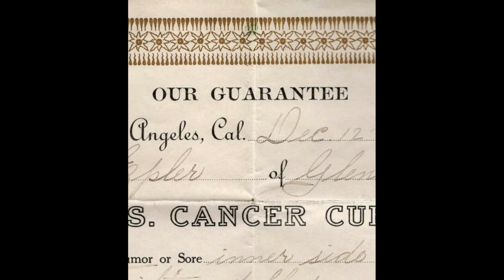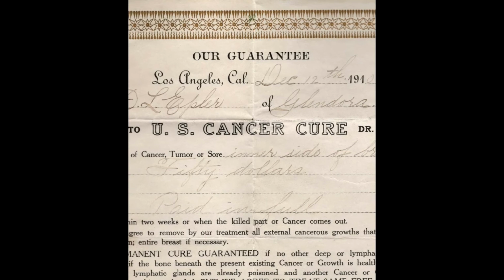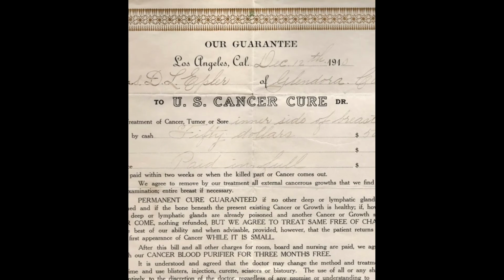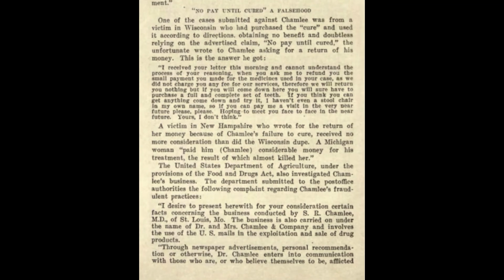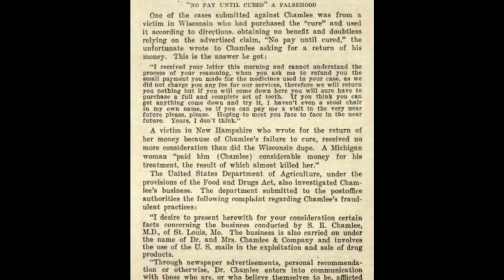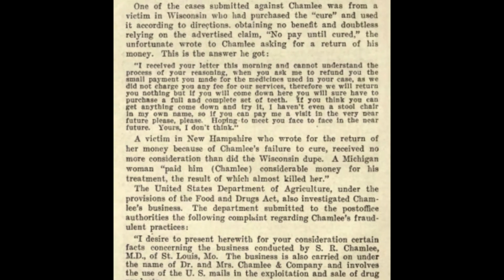When Chamley had collected payment from his patients or sold his blood purifier, every guarantee advertised evaporated. He never acknowledged any sort of guarantee in person. When his patients tried to hold him to his word, Chamley consistently evaded prosecution. One of the cases submitted against Chamley was from a victim in Wisconsin who had purchased the cure and used it according to directions, obtaining no benefit, and doubtless relying on the advertised claim, "no pay until cured." The unfortunate wrote to Chamley asking for a return of his money. This is the answer he got.